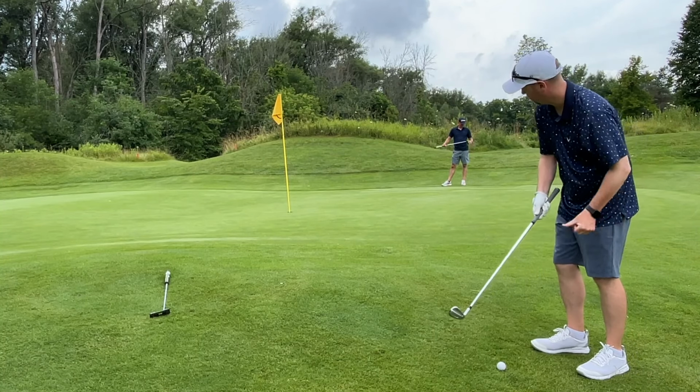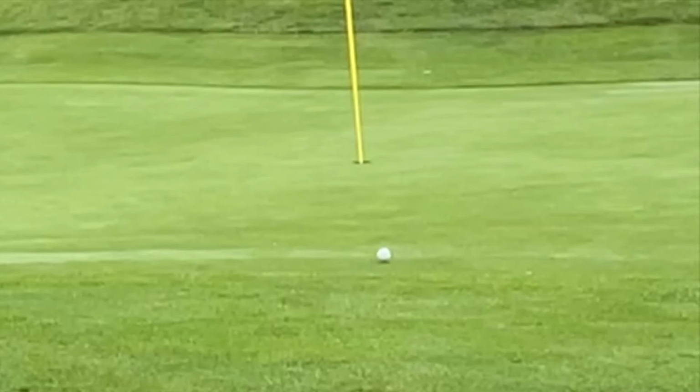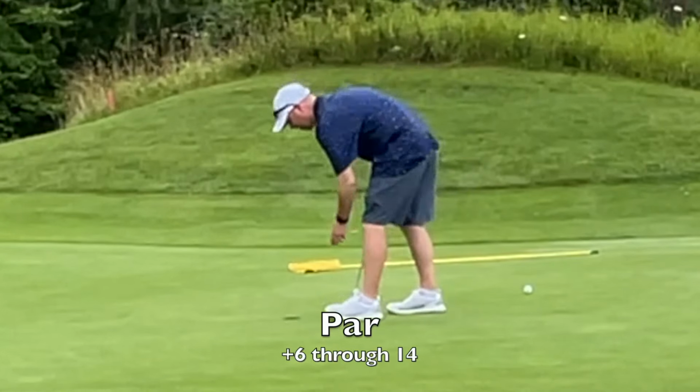And I'm just going to do a little bit more of a bump and run here, because although this little ridge in front is something I would have normally liked to chip over, the conditions made me decide to do this instead, and it was a really good decision because I left that quite close to the hole, and that makes for an easy tap-in par.